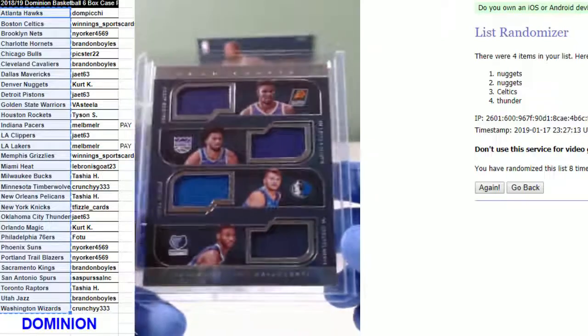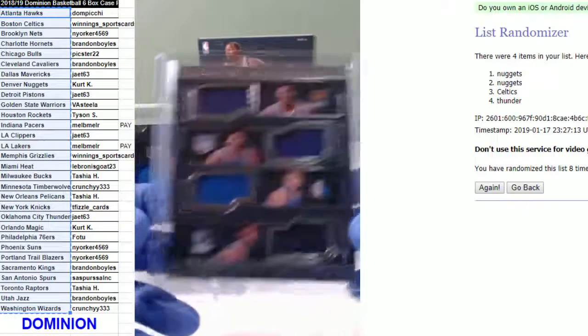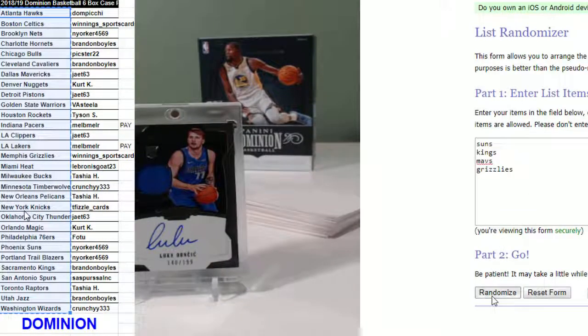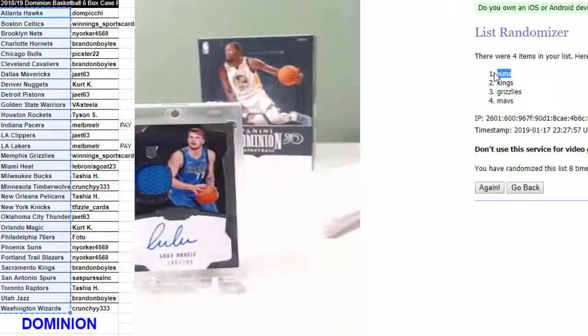This one's a nice one. We're doing up next Ayton, Bagley, Doncic, and Jaren Jackson. One, two, three, four, five, six, seven, and eight. The Suns. Goes to New Yorker.